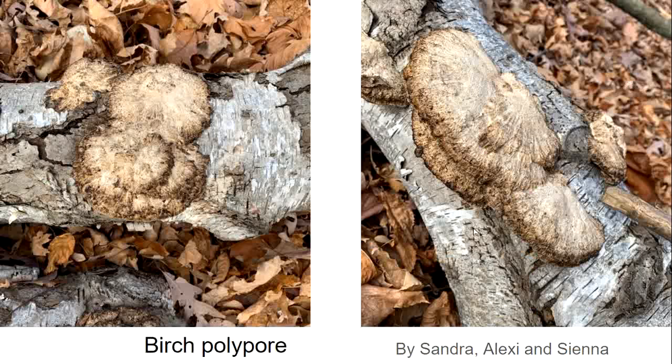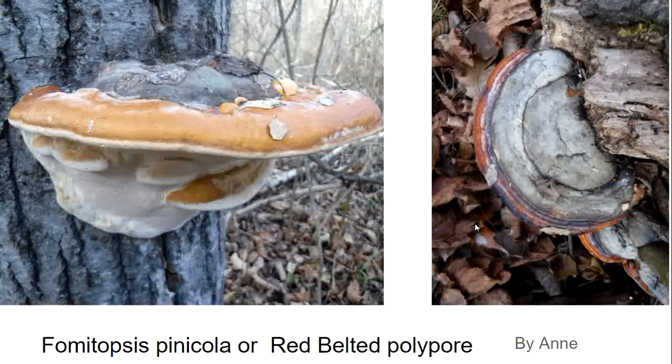So this is birch polypore, an old one actually. They're a little bit shriveled. People collect these when they are young and cut them up and dehydrate them in their dehydrator, then brew them in their slow cooker. And the juice that comes off of them has anti-cancer and antibacterial properties.